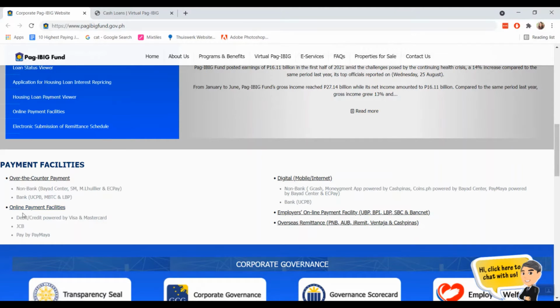You can also use online payment facilities using a debit or credit card via Visa or MasterCard, PayMaya or JCB. They also have digital mobile internet payment that's non-bank, like GCash, the money management app PayMaya, and Bayad Center. There are also the employers online payment facility and overseas remittance.